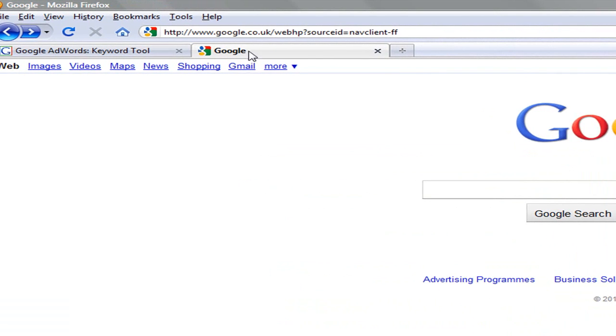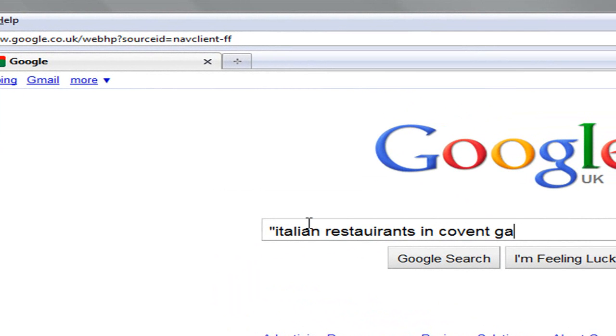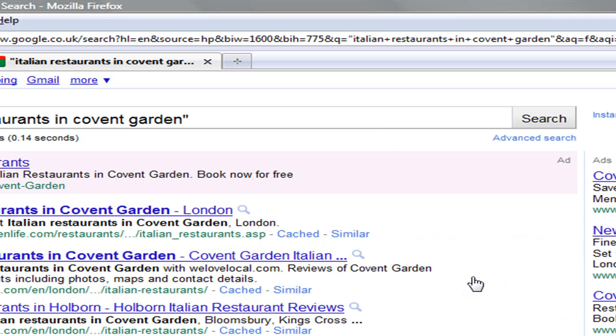So with that in mind, let's go to the Google search engine again, and I'm going to type in, in quotes, the keyword that I'm interested in actually researching further. Right, it'll help if I can start spelling it. Italian restaurants in Covent Garden. As I said, make sure it's in quotes. Let's just make sure it's the right spelling there. And then click search. Right, so what do we have here?